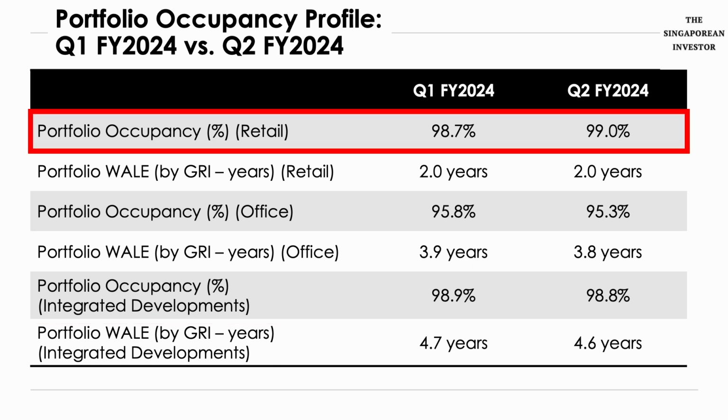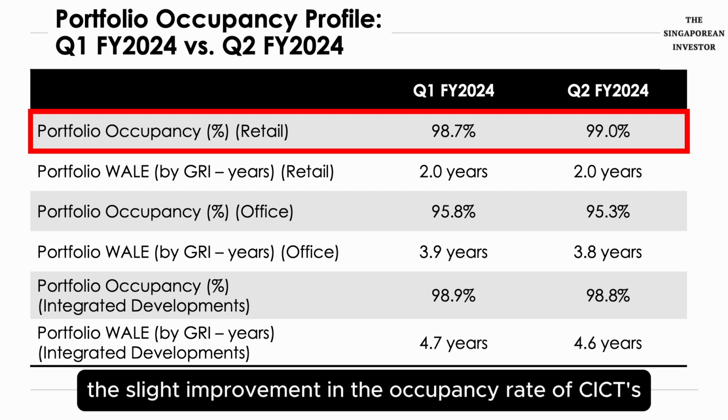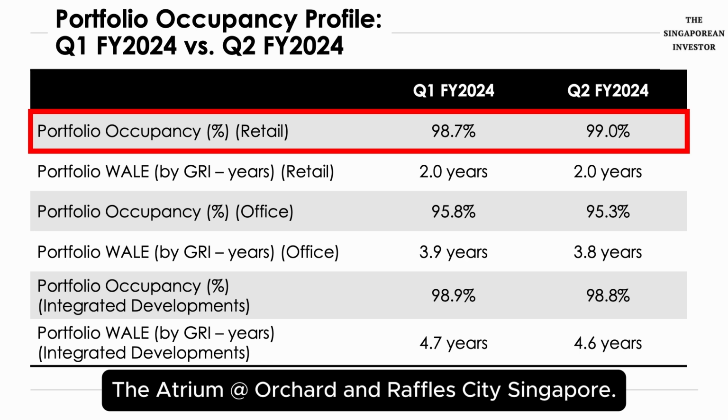Looking at the individual property types, the slight improvement in the occupancy rate of CICT's retail properties can be attributed to an increase in occupancy rates in CQ at Clarke Quay, the Atrium at Orchard, and Raffles City Singapore.